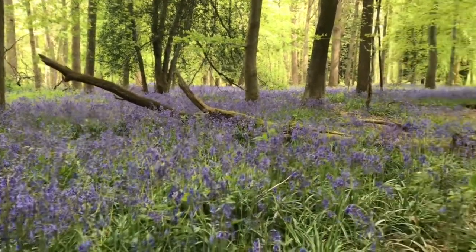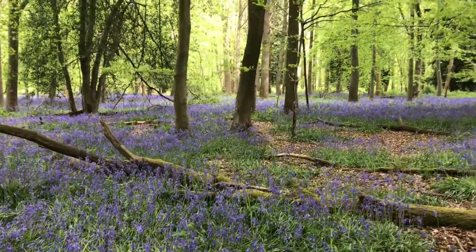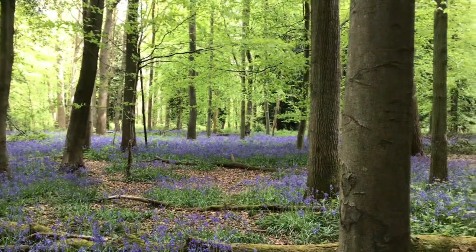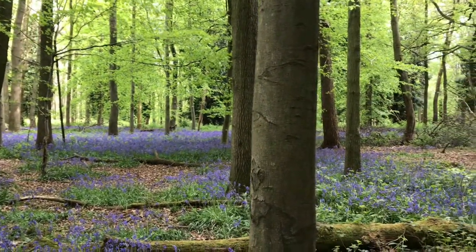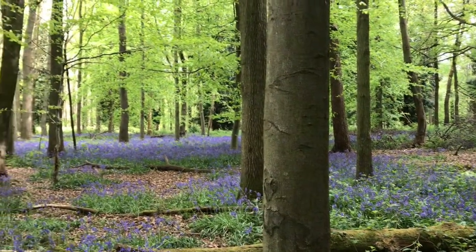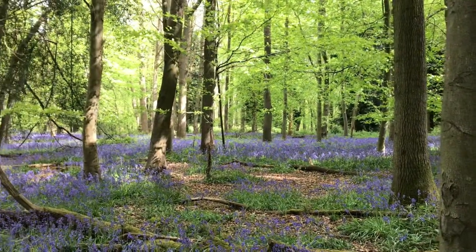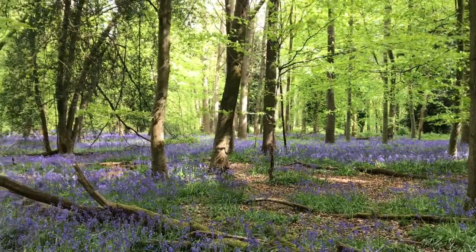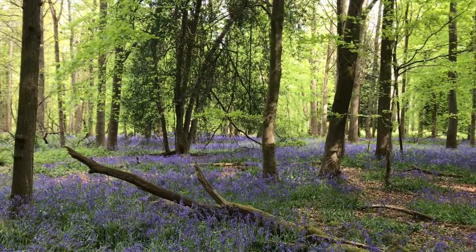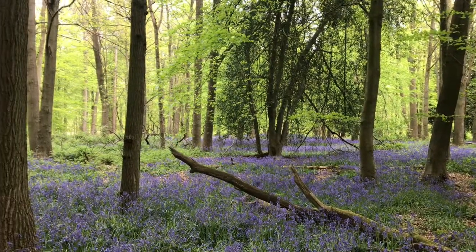Bluebells represent everlasting love, gratitude, humility, and also they are so calming and soothing. Who doesn't love to walk among the beautiful bluebells? Over half the world's population of these iconic wildflowers grow in the UK. Bluebells have been protected since 1981. Ants help to spread bluebell seeds.